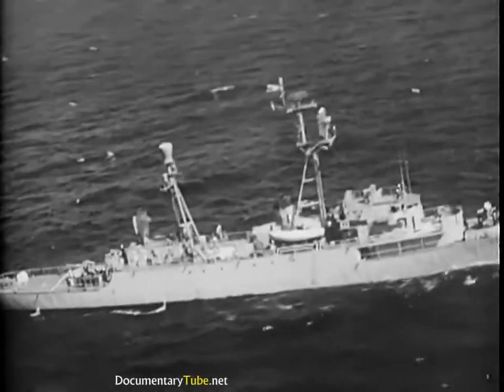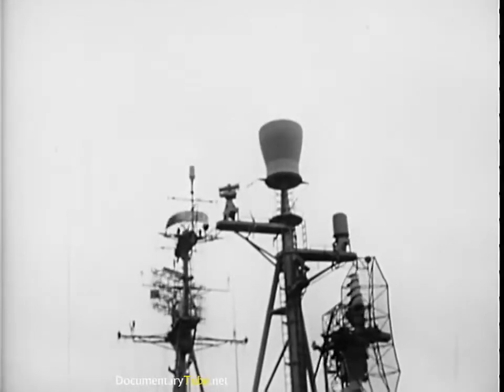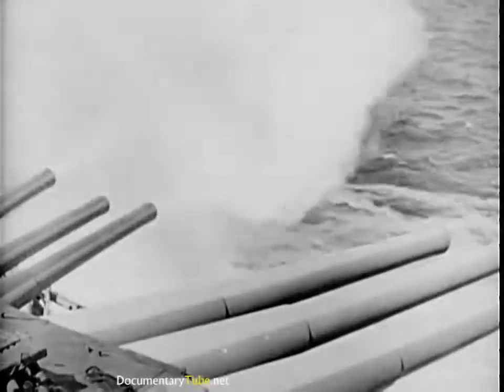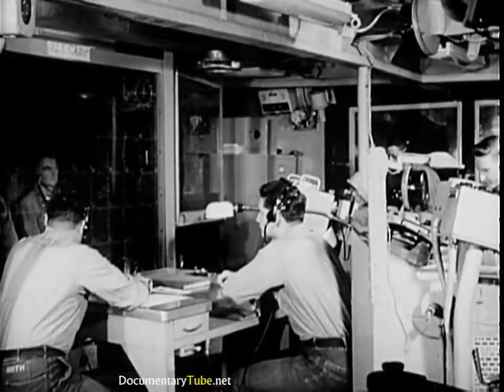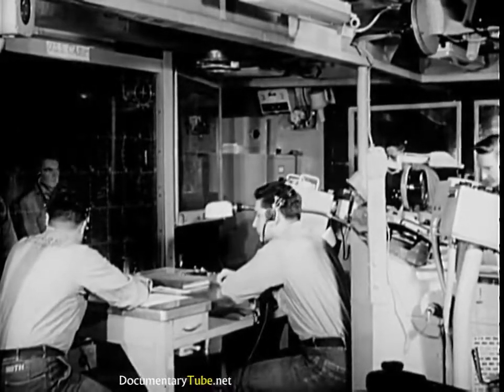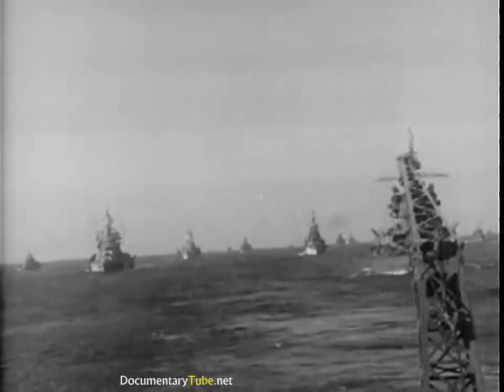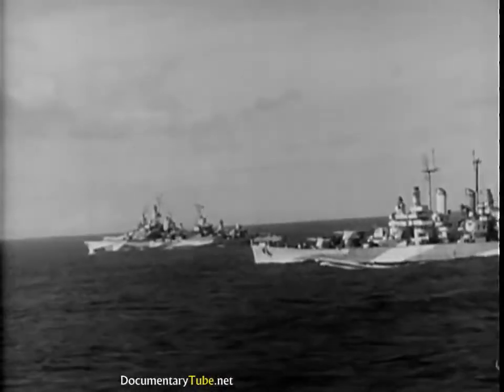The U.S. Navy also developed radar techniques for target search and fire control against air and surface targets. In many cases, enemy vessels were sunk without being sighted, except as targets on the ship's radar. Other naval radar uses included convoy control, search and rescue operations, and harbor security.